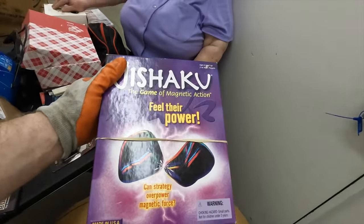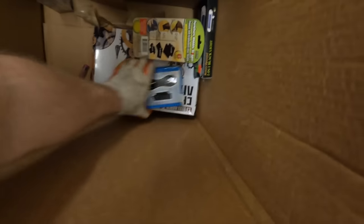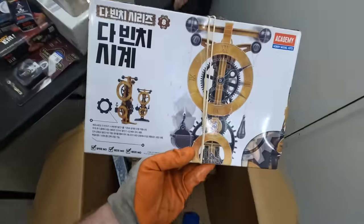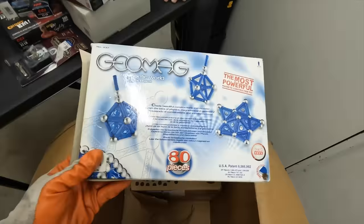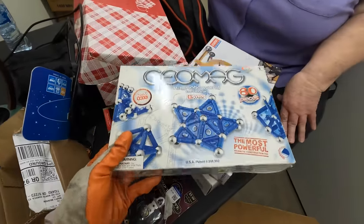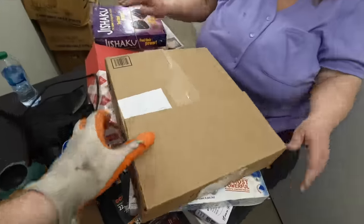Feel the power. Kinetic energy. Game of magnetic power. Okay. We have a black light. We also have some sort of clock thing that you put together. These are craft things. Oh, no, that's something else. That's for like the kids. I think the kids would love that.